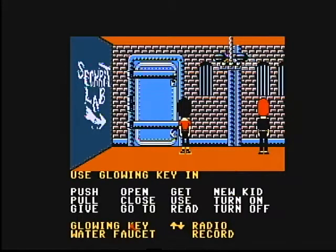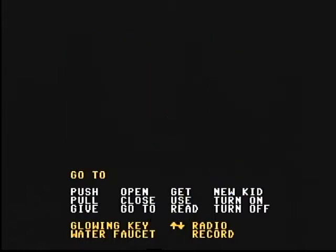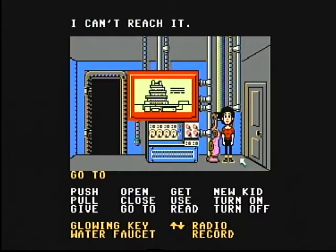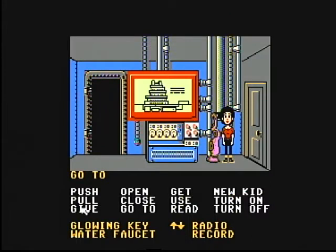Use glowing key in dot padlock. Open outer door. Open inner door. I can't reach it. Oh no. Well, we're about to find out. Actually, I believe if I give him the contract, it'll also work. But, oh.